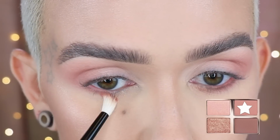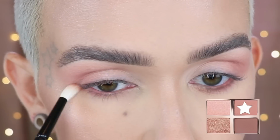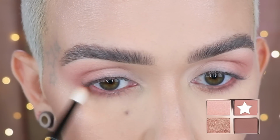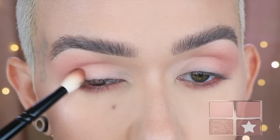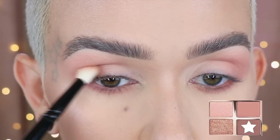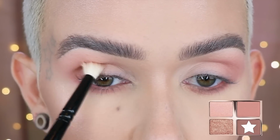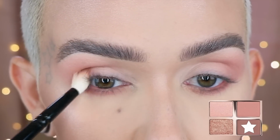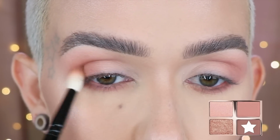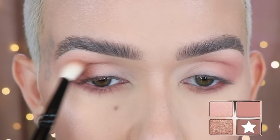With brush number 19, I'm taking the same shade and I'm going to run that just along the lower lash line. With brush number 17 and the last shade in the palette, I'm going to concentrate on deepening up the outer V. Just going to tap this into place and then slowly work it upward, but not as far as we took the last shade.